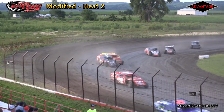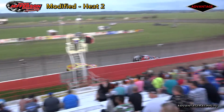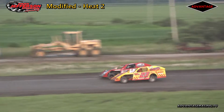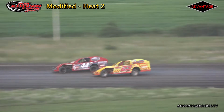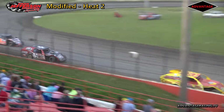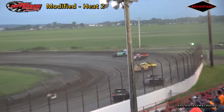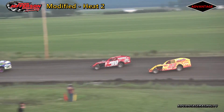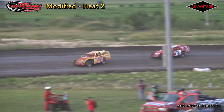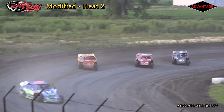Battle for fourth shaping up as Harvey Vanderweerd and Jim Tease dive into the corners. Tease on the bottom, Vanderweerd up top. Tease able to get the bite on the bottom side, but Vanderweerd fights back outside. Tease goes slide job up into turn number four. Move Jim Tease up to fourth. Out front, Keegan Nordquist dominating the heat race. He's got a half straightaway advantage over Bob Moore in second. Jim Matheson and Jim Tease going for that third spot. Tease goes slide job into three and four. Move Jim Tease up to third.